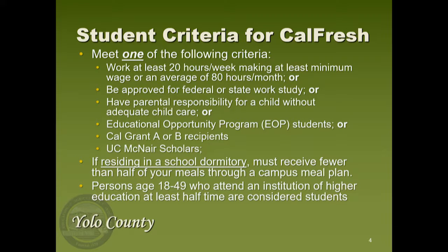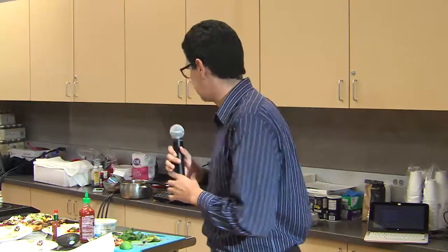I always do get a lot of freshmen who end up applying for CalFresh. Unfortunately, freshmen are ineligible for CalFresh during their freshman year due to the fact that they're getting their needs met through another source. Specifically, freshmen do have a meal plan, so they basically have the potential of getting more than half of their meals met through another source. That's why they're ineligible. So if you know somebody that may be a freshman, just tell them to wait until their sophomore year to apply.